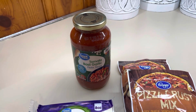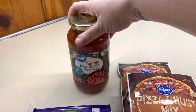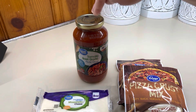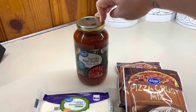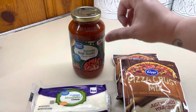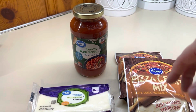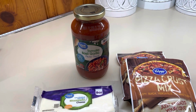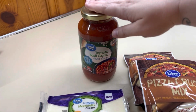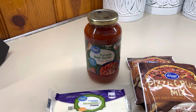And then you need either pizza sauce or pasta sauce. I normally get the tomato, basil, garlic. That's our personal favorite. Now, when I first started doing these budget meal videos, these were 88 cents, y'all. They have now gone up to almost $1.50. So if you were on a really tight budget, you can get a little jar of tomato sauce and then just add in some seasoning that you have in your pantry. You can add Italian seasoning, garlic powder, and all that. So if you are on a super tight budget, that would be a cheaper option than buying this. But this is something I keep on hand. So for me, I already have it here.